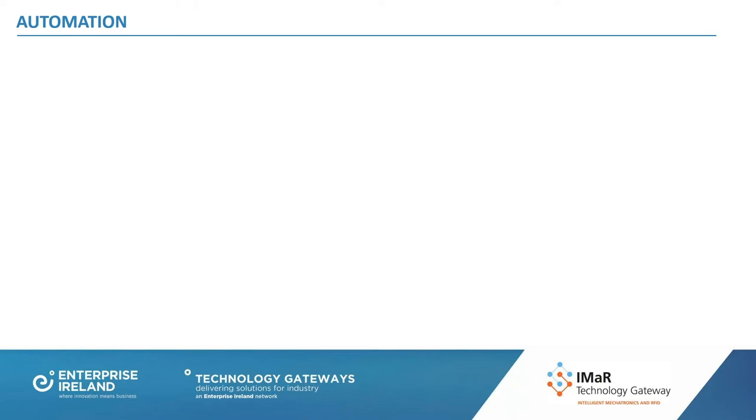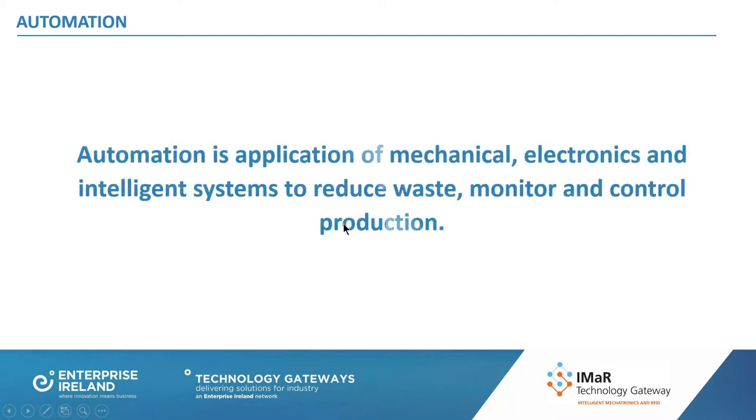Hi, thanks, Ciaran. So to start with, we have put together a definition of automation because there are a lot of definitions available over the net, which emphasize mainly on reduction of human intervention. So to harmonize the thoughts that we carry on during our discussion today, our definition of automation is application of mechanical, electronics, and intelligent systems to reduce waste, monitor, and control production. So with this in mind, let's move forward and see what are the different components that can be involved in automation and what are the different types of automation.